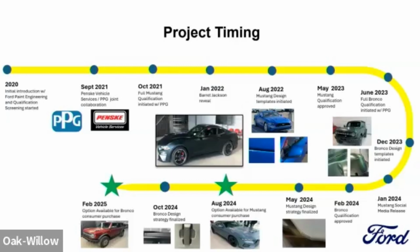And here's two examples. The door pocket on the swing gate was deemed feasible to be wrapped, though there are some questions on that, as well as the sport tubes on the roof rails were deemed not able to be wrapped due to substrate bleed through the satin film. February of this year, Bronco was deemed okay to buy and available for consumer purchase.